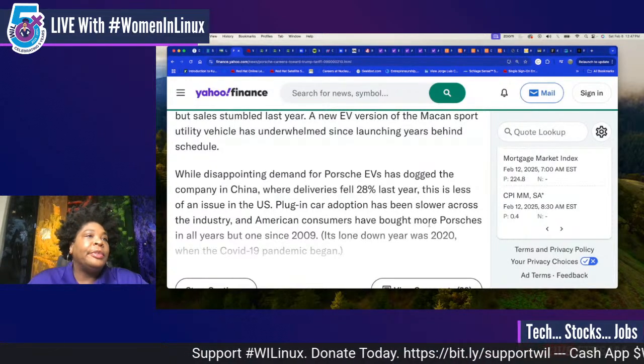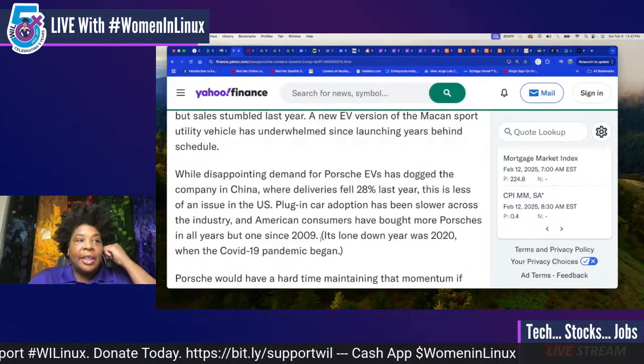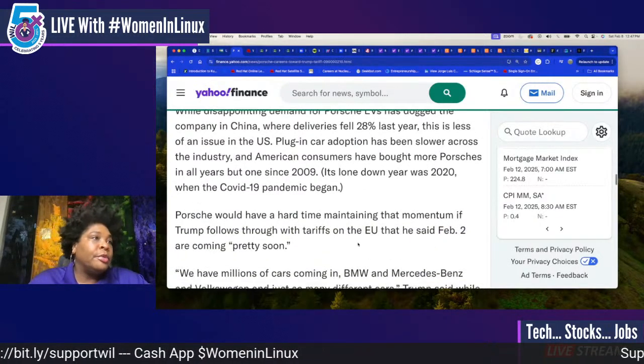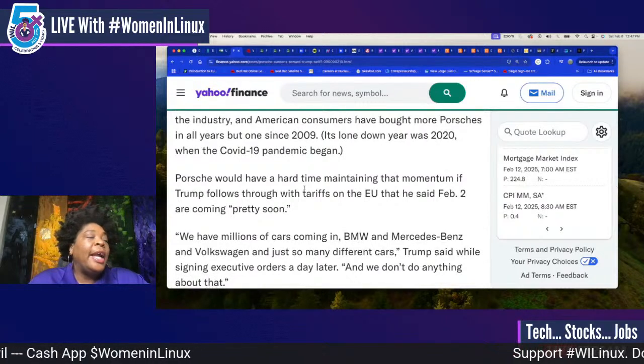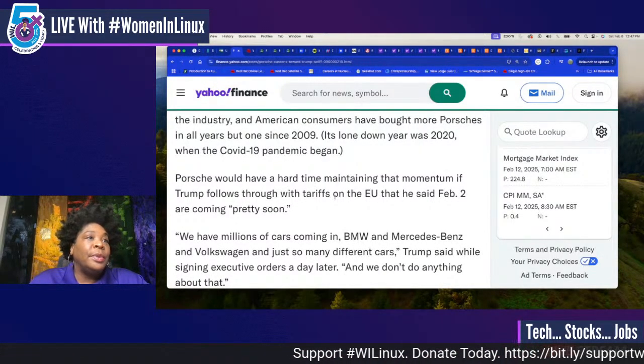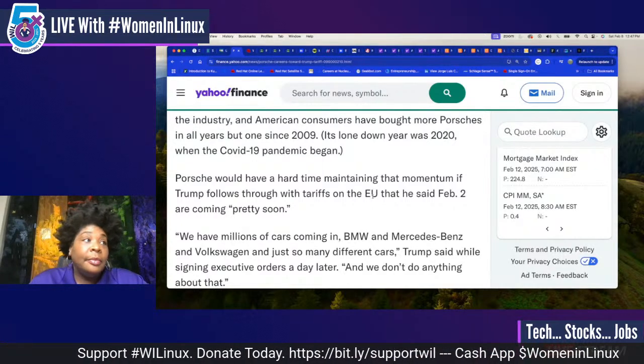American consumers bought more Porsches last year than in any year since 2009. Its lowest year was 2020, which was the pandemic. Porsche will have a hard time maintaining the momentum if Trump follows through with the tariffs, meaning that the cars here are going to go up, right?